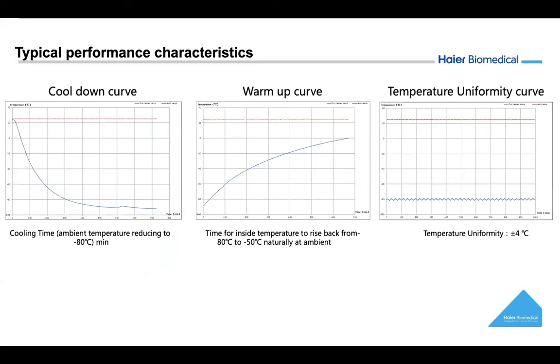Here you can see the cooldown, warm-up, and temperature uniformity curve. The pull-down time is roughly 300 minutes to minus 80. We measure all our pull-downs from a 25 degree ambient because we find, around the world, internationally, it gives the best standard. This is about 5 hours in there.